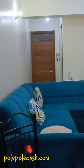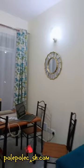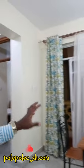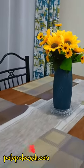There's a 43 inch TV over there. This is your setup for your dining. You have your L-shaped, and from your L-shaped you also have your dining table or your workspace. The other thing I'd like to show you is that there's a ceiling fan in every place, in every part of the room. That's something I liked about this place. The decor is quite simple, but it is tastefully furnished.